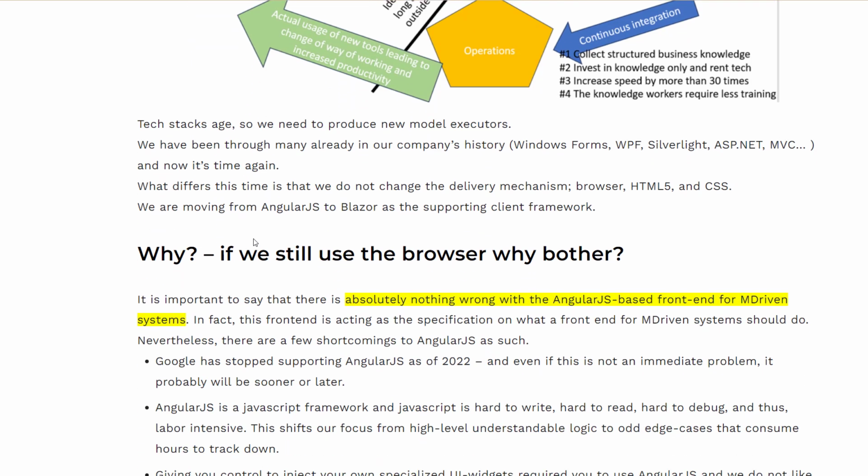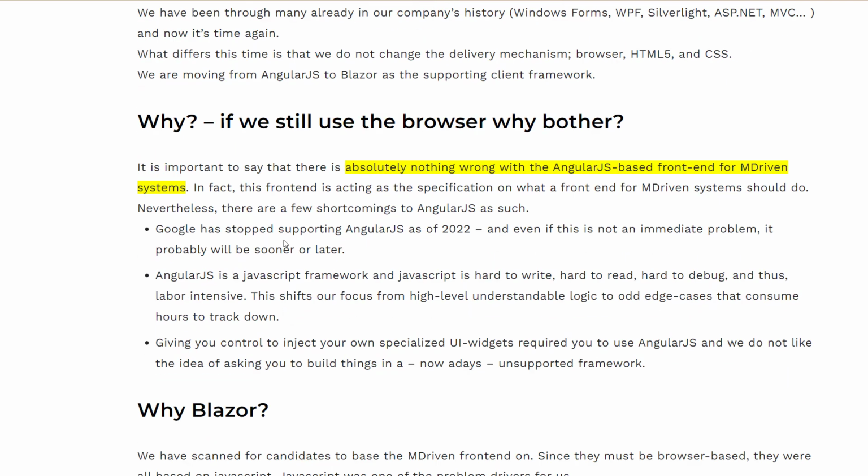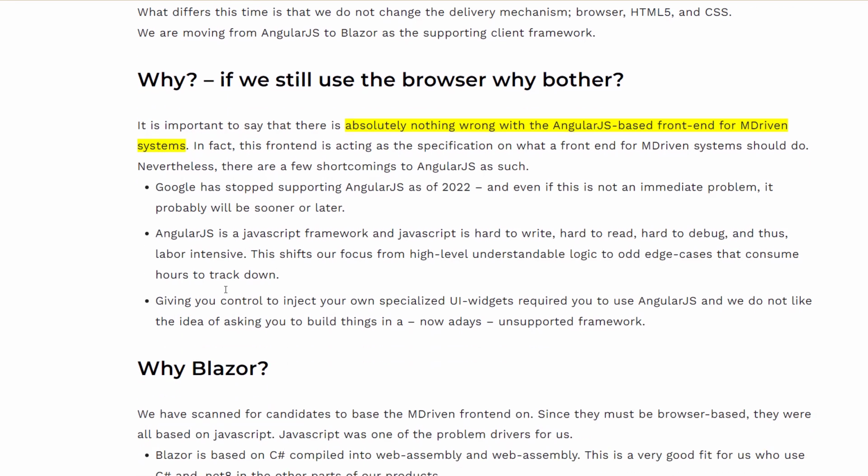Why, you might wonder? If we still use the browser, why bother? Well, it's important to say that there's absolutely nothing wrong with the AngularJS based front end for MDriven systems that we use today. In fact, this front end is acting as the specification of what the front end for MDriven systems should do. Nevertheless, there are a few shortcomings to AngularJS as such. Google has stopped supporting AngularJS as of 2022, and this is not an immediate problem, but we want to have a replacement. AngularJS is a JavaScript framework, and JavaScript is hard to write, hard to read, hard to debug, and thus labor intensive. So we want to move away from that.